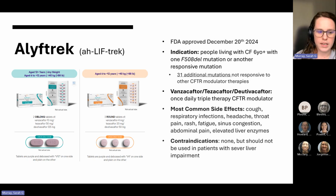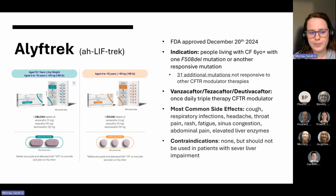Tezacaftor was also in our Trikafta, but basically in CF, the cystic fibrosis transmembrane conductance regulator, just a fancy term for CFTR protein, doesn't work properly, and so it's not facilitating that sodium and chloride ion exchange, which most of you already are aware of, and this can lead to the buildup of mucus, and the blockage is throughout the body. So tezacaftor and vanzacaftor are considered what we call correctors, and so they work to fold the CFTR protein appropriately and bring that protein to the cell surface.